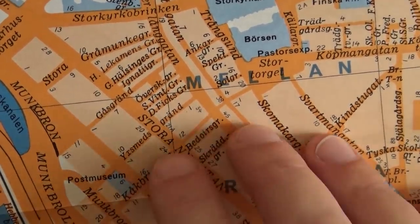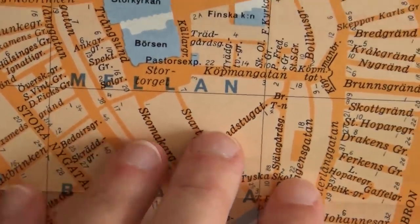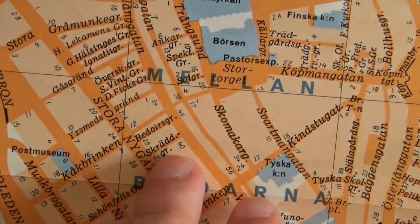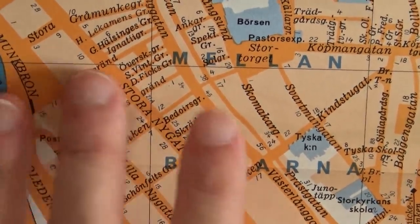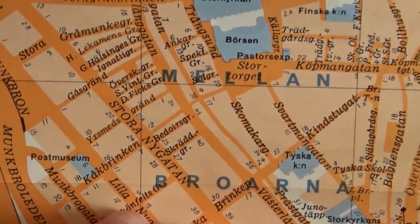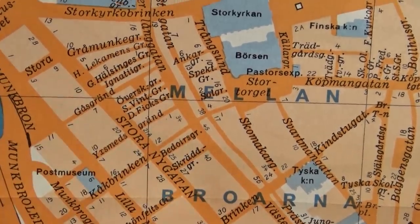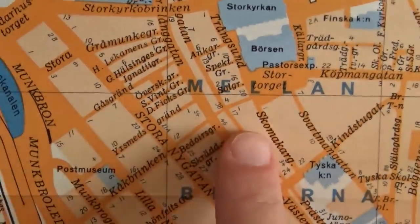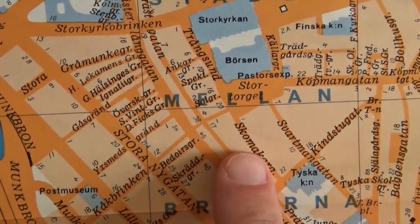I think a lot of the small streets here in the old town have like names. Yeah, here, skräddare, tailor. They are like old titles for crafts, various crafts. Yeah, here we have Skomakargränd. Shoemaker or cobbler.